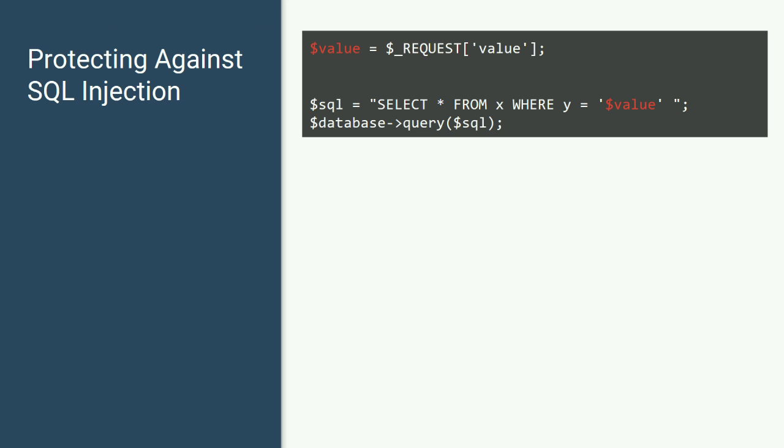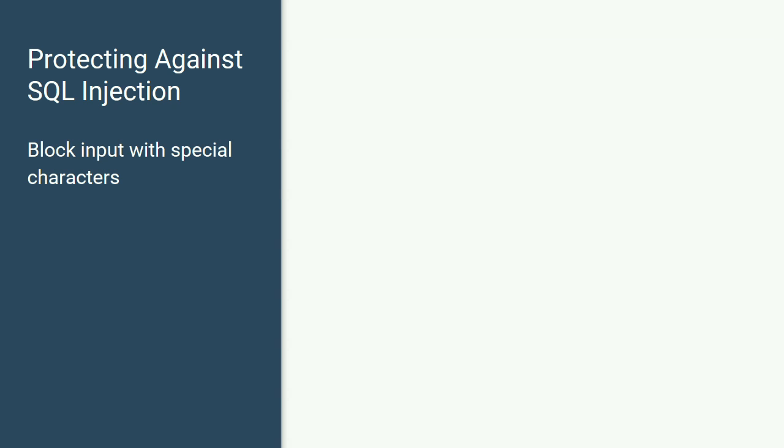So how do we protect ourselves against SQL injection attacks now that we know how they work, how they can be taken advantage of? Well, remember, a SQL injection attack is basically some malicious untrusted value being injected directly into the query. So maybe we could block input with special characters. We know that single quotes can be dangerous, so why don't we just block those?